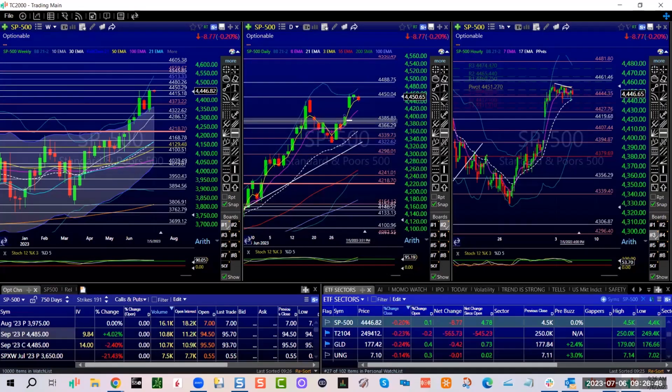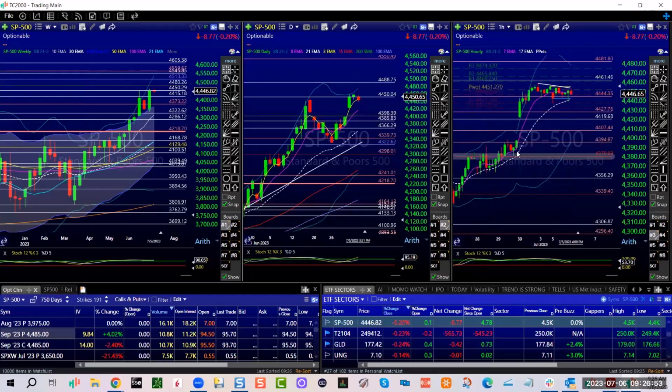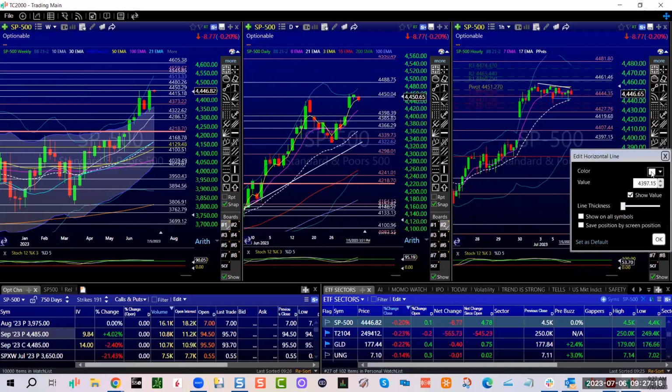Pretty obvious. Everyone else in technical land is going to expect the same thing, which is basically 43.98, 39 to be exact. We even have some lower gaps to fill, however. There we go, 43.97.15. Let's see if we can get there. We can push back, but it's a very nice start, right?